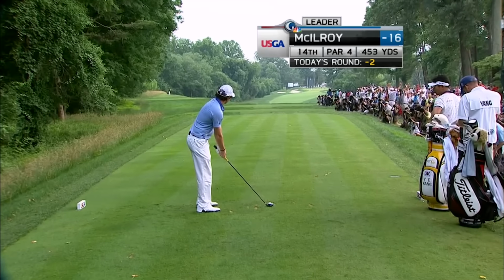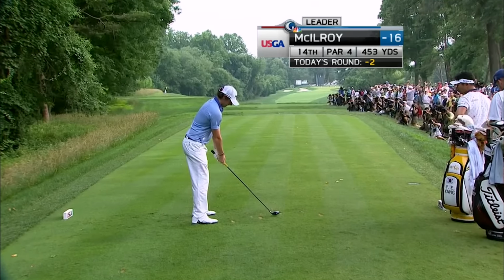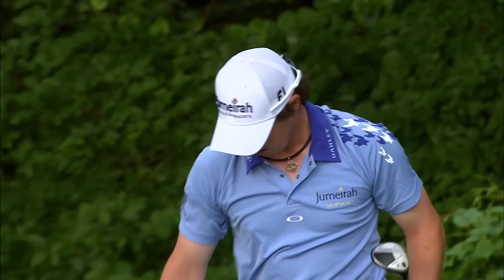McIlroy now with a 3-wood. It's a tough fairway to hit. Players can't see the fairway where the ball's going to land. That's just kind of a controlled, almost a knockdown kind of shot, going down the left center. This is fine. Perfect.